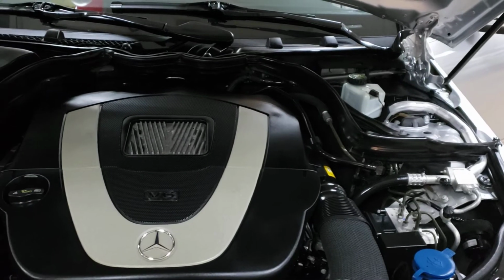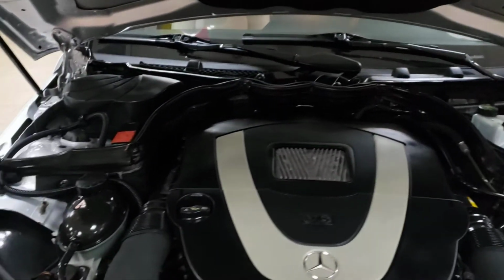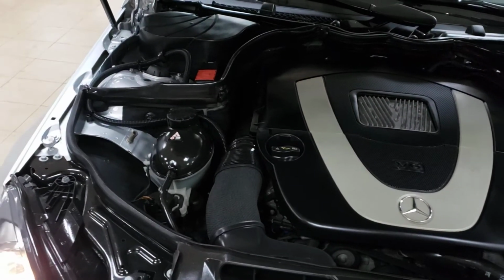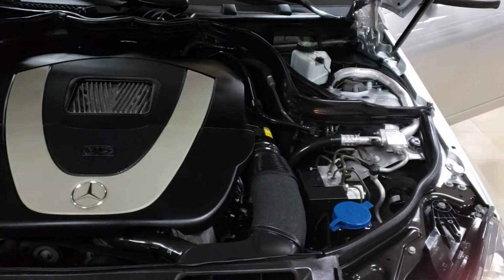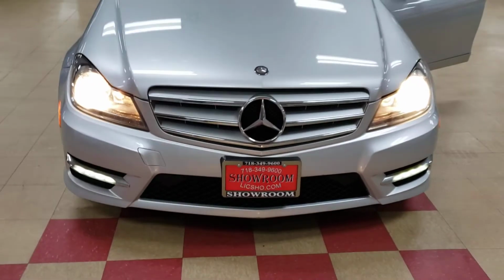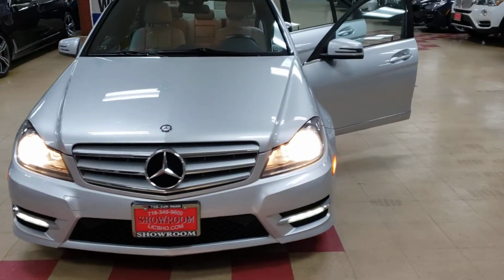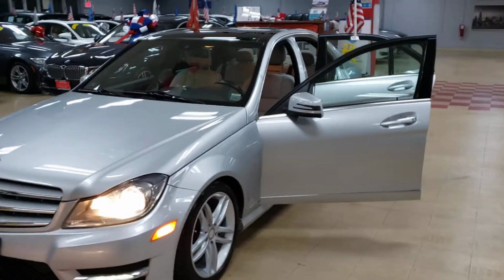Actually, you're gonna move because it's a light car. It's not a really big, heavy car, and you get great power. So this V6 is gonna move really well in this vehicle because it's not a very heavy vehicle. Guys, let's close this up. This is a 2012 Mercedes C300 being offered for sale here by Showroom Auto.